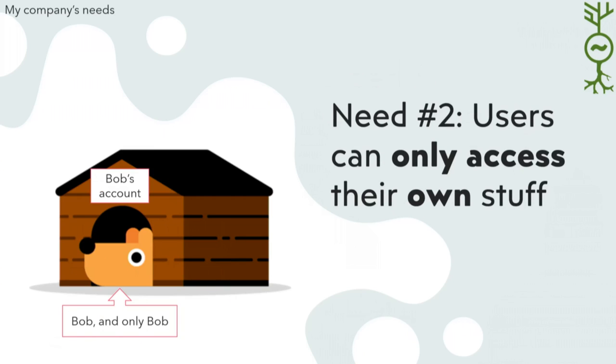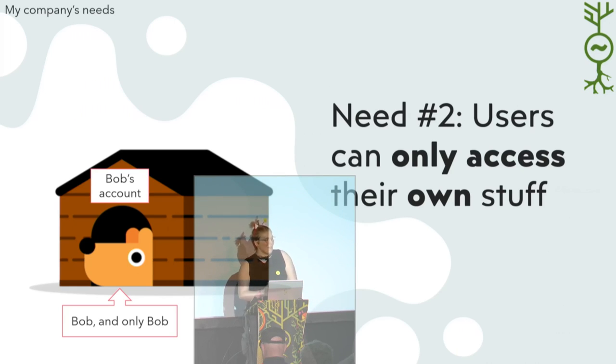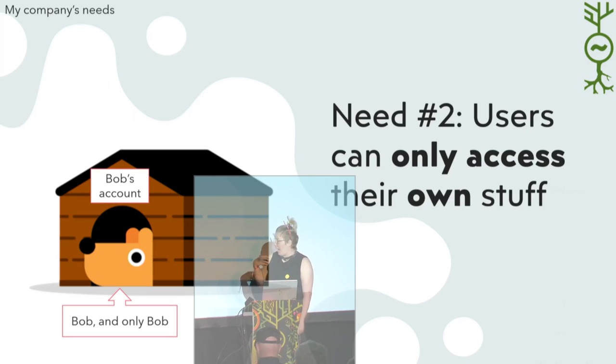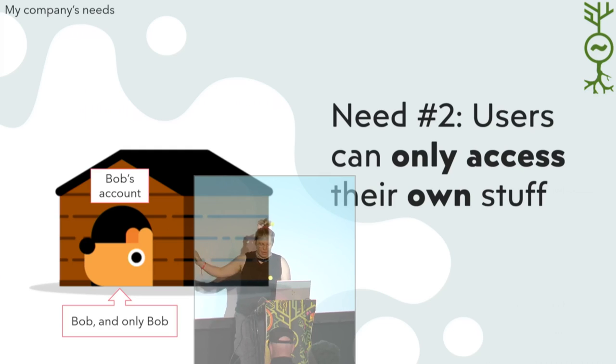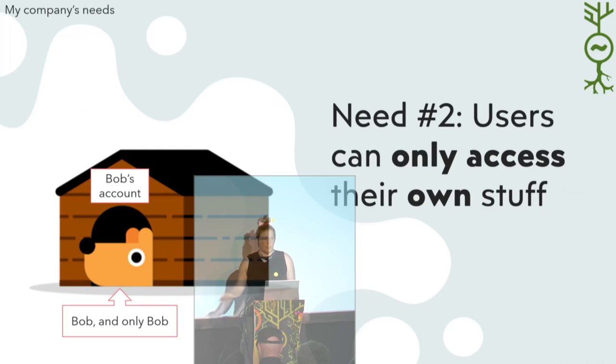All right, need number two. Users can only access their own stuff. Again, seems very obvious and kind of ridiculous to write down, but let's start from the basics here. What I mean in this case is that we have Bob's account there, and when I say that this is Bob, Bob can only access their little doghouse. And nobody else can access Bob's little doghouse either. And if there are exceptions, and we'll get to those, because they are not ridiculous, actually, some of them make sense. If there are exceptions, they have to be clear. That's the important part.